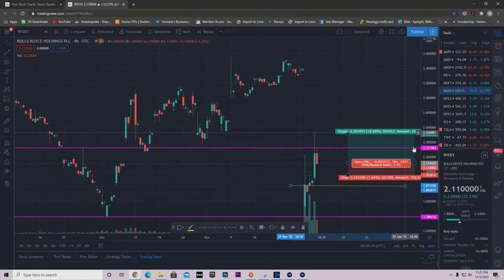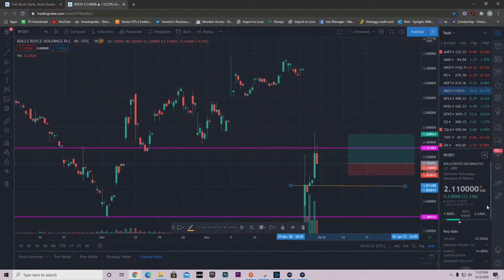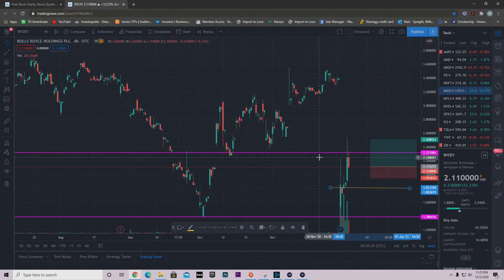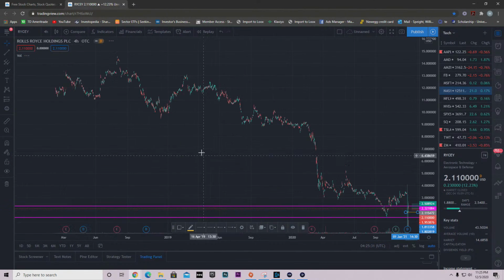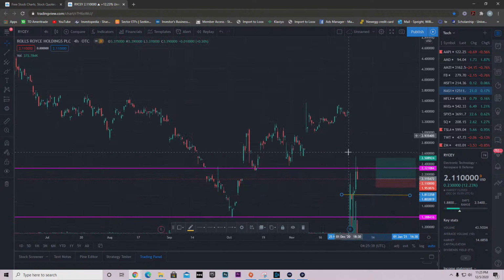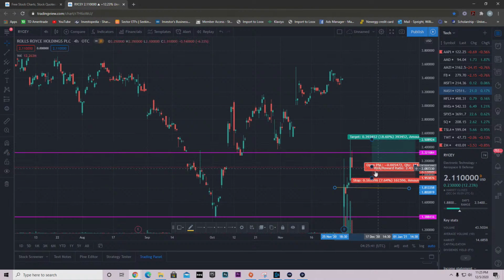Now, I don't trade OTCs, so I'm not familiar with how they move, because I know they're different than stocks. The psychology is a little different behind it, but you can still chart it out. This does look like an area of interest. See how they move? And this was probably due to the coronavirus. That's why we saw that huge dip in Rolls-Royce. But other than that, like I said, I'd be very careful when trading this.